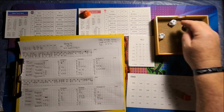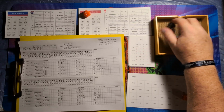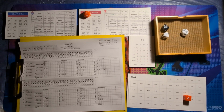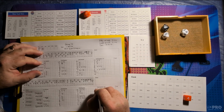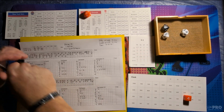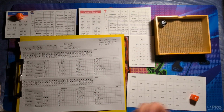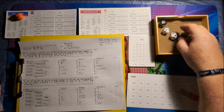There's a foul down at that end, and going to the line will be Chuck Williams. He's an 81.5. First one is good, and so is the second one. So 2 from the line for Williams, his first points in the fourth quarter. And that's 86 for the Sounds. But there's only 2:40 left, and the Nets are at 105. So it's a 19-point game.